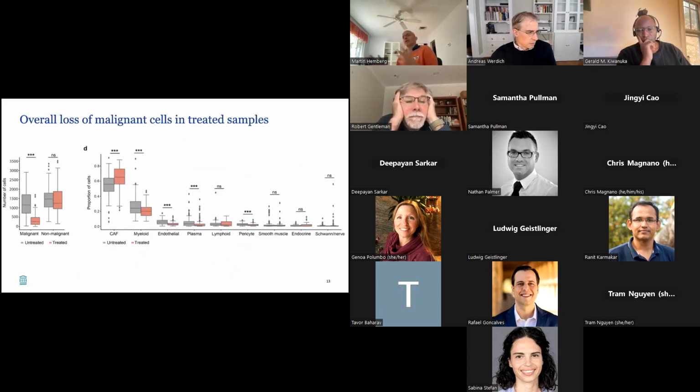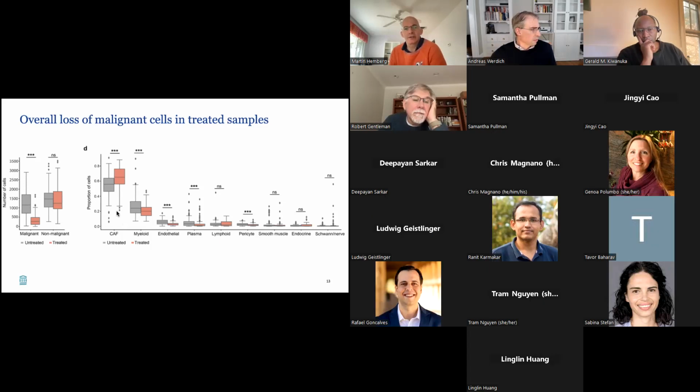So the overall trend that we see between the treated and untreated samples is illustrated here. And the big difference really is a big loss of malignant cells between the two conditions that you can see here. Whereas with the non-malignant cells, there's a small drop, but it's not statistically significant. And then again, looking at the malignant and non-malignant subcompartments, you can see that we have some shifts in terms of the proportions of cells between the untreated and the treated.